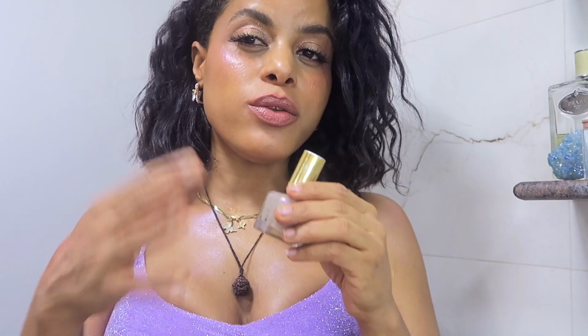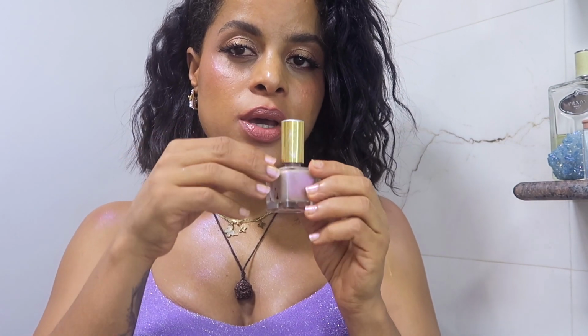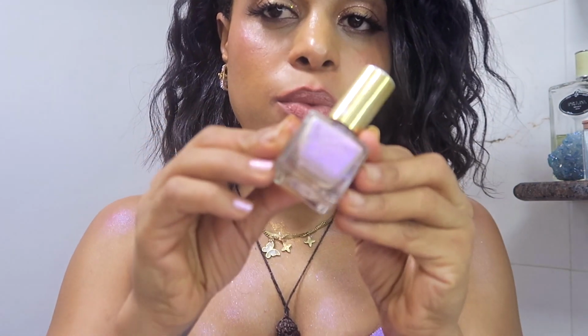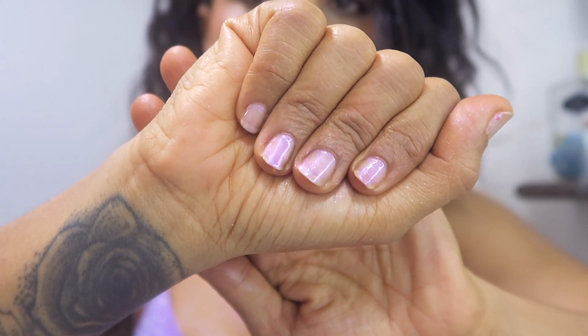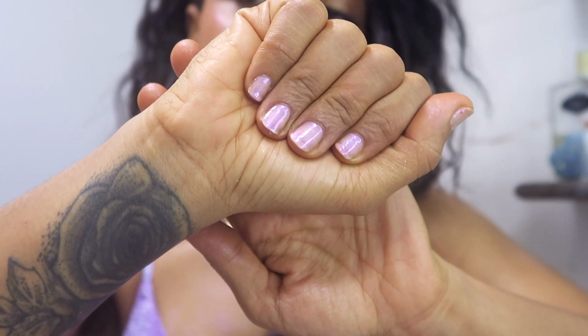Okay, I think that in terms of what they did for the look in the movie, in terms of makeup, that's pretty much it. There's one last thing that I want to show you, and it's the iridescent nail polish that she's wearing. In the movie she has a few shots where you can see her hands, and it's very subtle, but she has a very beautiful iridescent nail polish. The closest that I have to the one she was wearing in the movie is this one. And basically on the nails it gives something like this. So again, it's an iridescent color, it reflects the light really nicely.